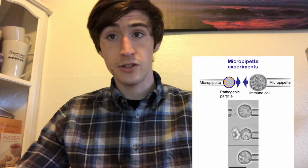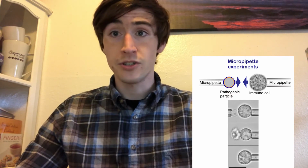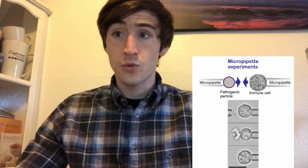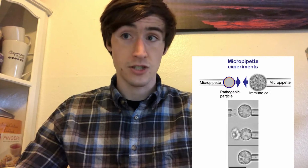In my experiments, I mainly look at this process in the most abundant type of white blood cell, the neutrophil. I isolate these cells directly from human blood and examine their spreading dynamics in one of two setups. In the first, I use two opposing microscopic glass tubes, known as micropipettes, to hold a neutrophil and a pathogenic particle. Upon bringing the particle into contact with the cell, I get a close-up look at the process by which neutrophils engulf a pathogen. In another setup, I coat an entire surface with molecules to trick neutrophils into thinking that the surface is actually a pathogen.